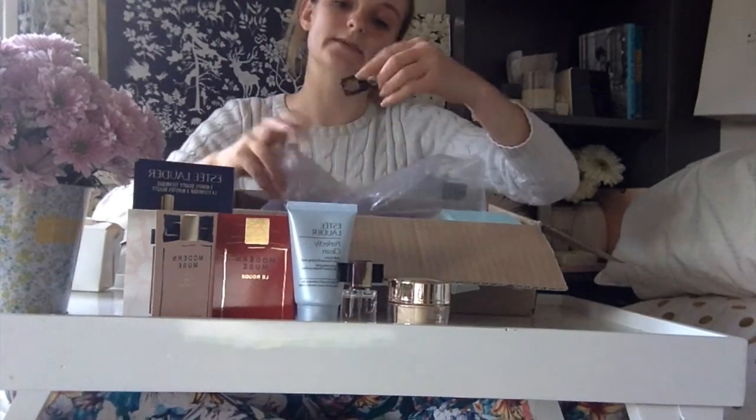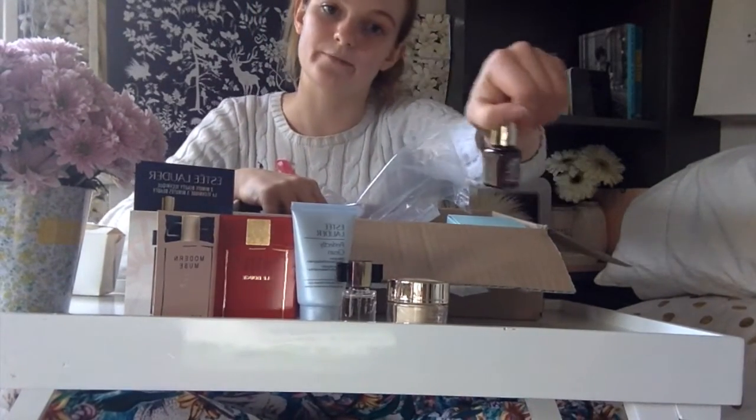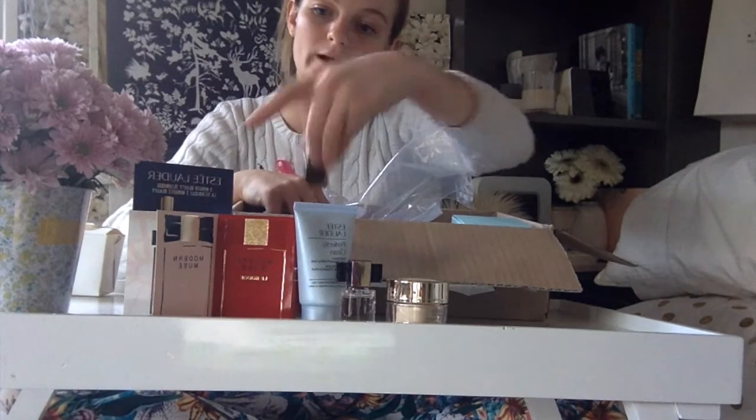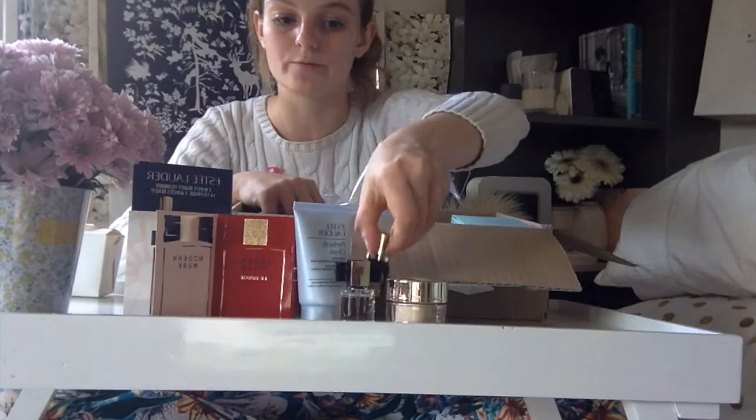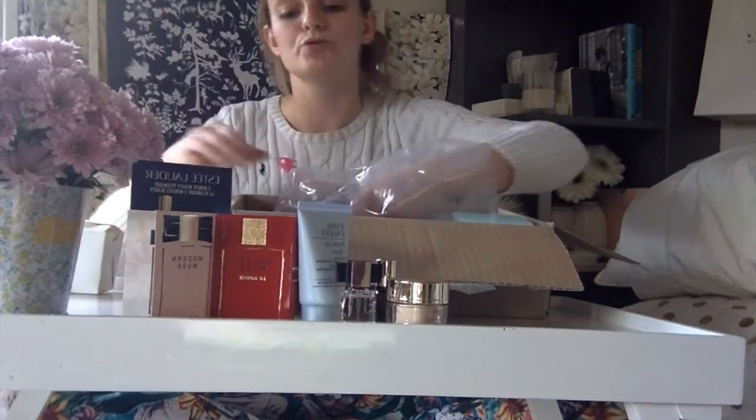With this. And this is the Advanced Night Repair. So the one I got in here was for the eyes, so I'm guessing this one's for the whole face. So that will be interesting to use.